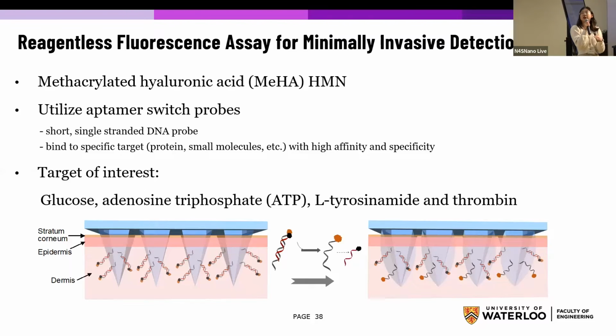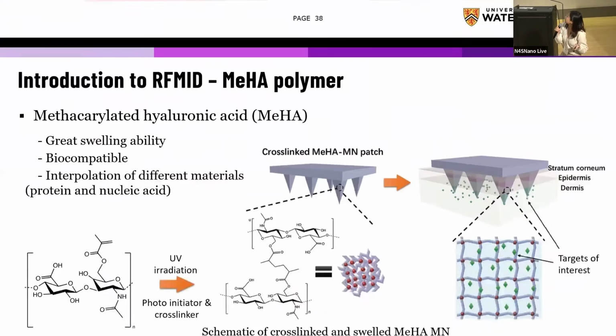The targets of interest we detected here are some metabolites, including glucose and ATP, and a common mimic of L-tyrosine called L-tyrosinamide. And we also detect a protein called thrombin here. It's also an important biomarker for hemostasis and blood coagulation.